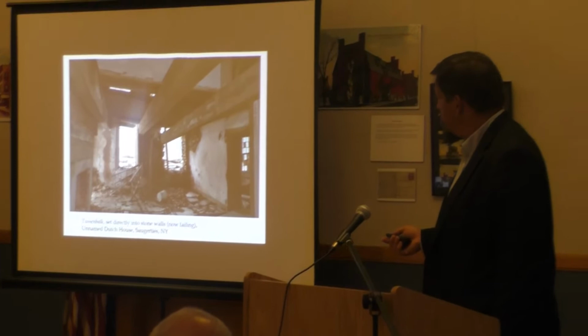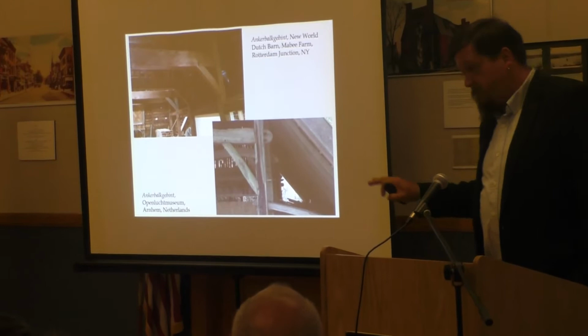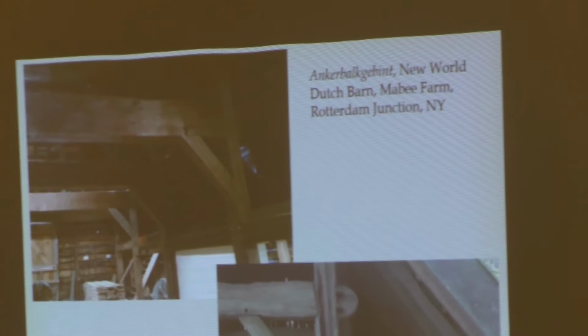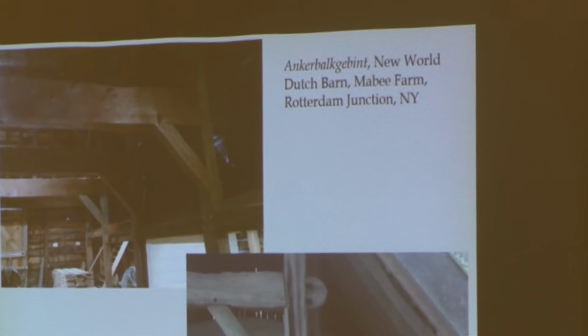Now, this is just a point of information. These big anchor beams, if you're in a Dutch barn, these big anchor beams with these big through tenons, a lot of people will refer to every cross timber in a Dutch frame as an anchor beam. The Dutch are fairly specific. Unless it's got that big through tenon that's wedged, it's not an anchor beam. This is my own personal crusade, it has no bearing.